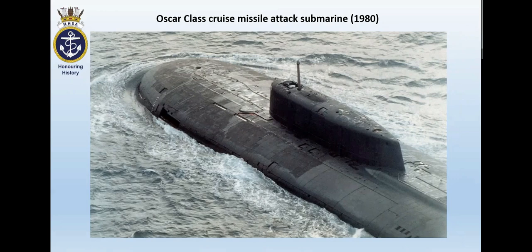And this, again, caused the obsolescence, if you like, of the Ikara, because the Oscar and a number of the other boats of this period were equipped with long-range anti-ship missiles, meaning that they could launch them at ranges up to 100 miles from the targets, making them far more difficult to intercept.